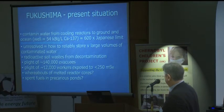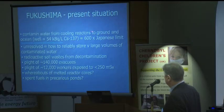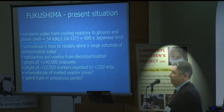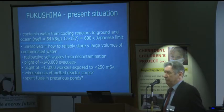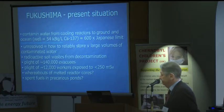So the present position at Fukushima is that you've got very high concentrations in the cooling water, about 600 times the Japanese limit. They're having real problems about what to do, how to store all this water. Effectively, the water is contaminated with tritium, at a concentration of roughly 500 kilobecquerels per liter, which is an extremely high concentration. With megabecquerels.